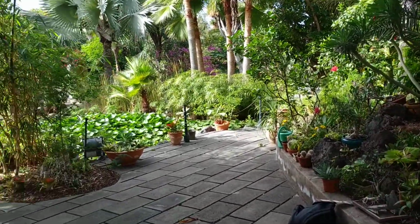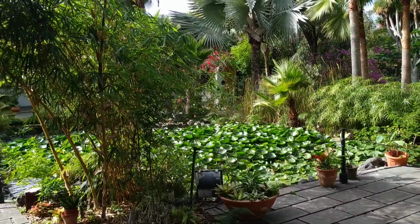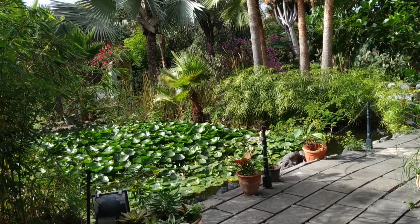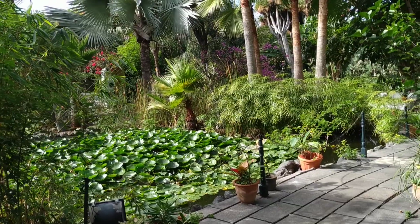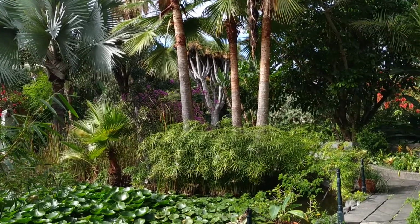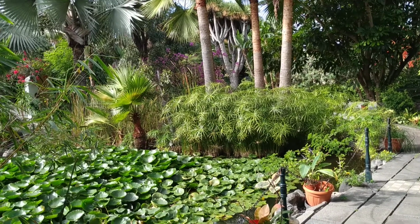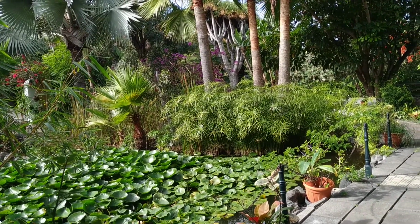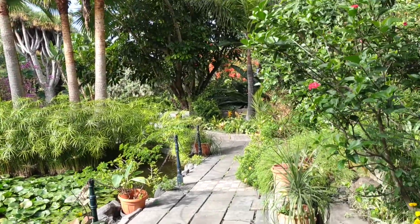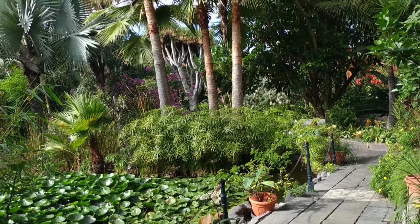Puerto seems to be losing its parks and botanic gardens pretty quickly. Over 10 years ago, the Bananera El Guanche, a plantation which showed you cultivation of a lot of fruit trees, closed. Now the water garden and Riscobello closed. So this is one of the few remaining botanic gardens slash beautiful private gardens you can visit.